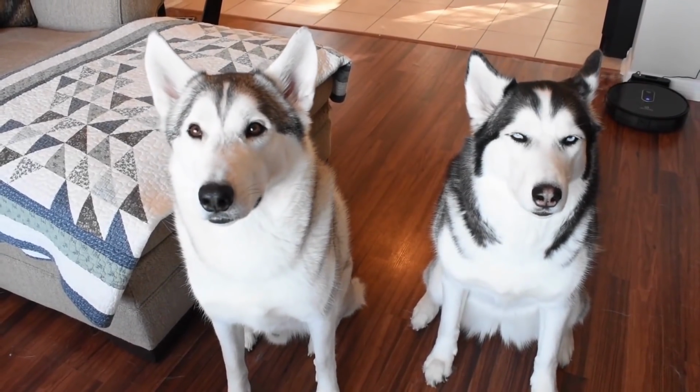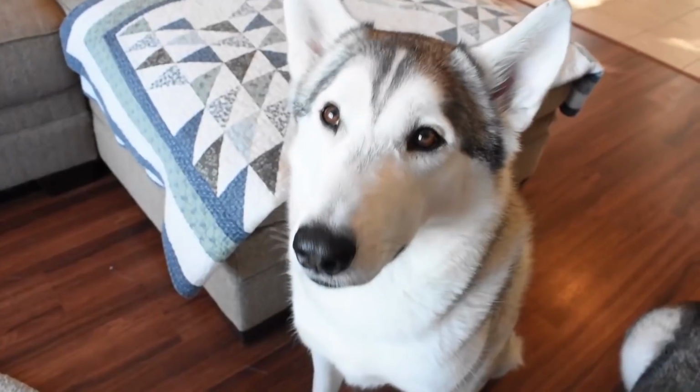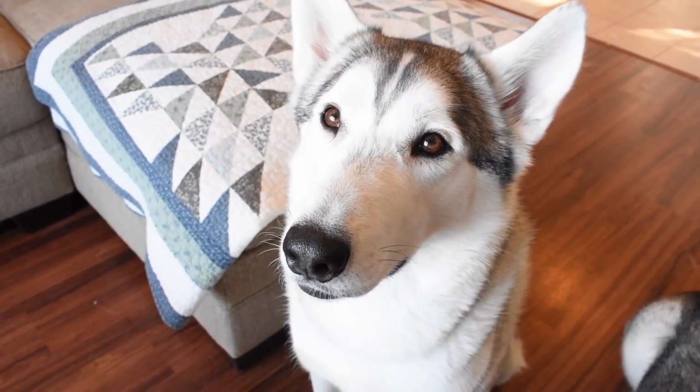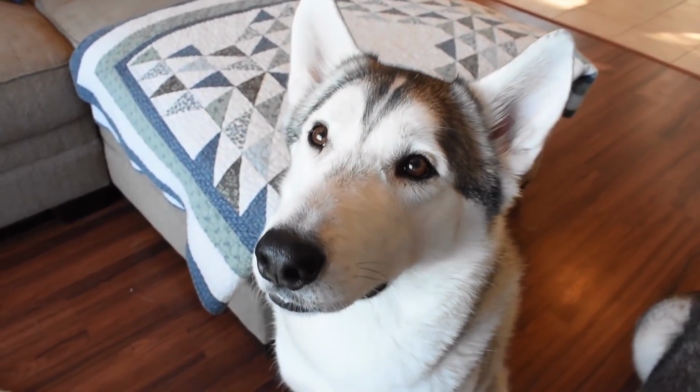Robot vacuums make things easy on you and your Huskies because they clean up all the floof, and you don't got to worry about it, honey. But you probably already know that. So today's question is this: what's the best bang for your buck? What is the best robot vacuum when it comes to Siberian Husky hair?